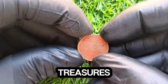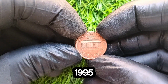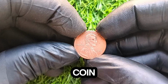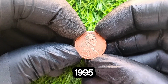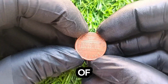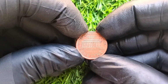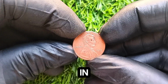As with many treasures, condition plays a vital role in worth, and pristine examples of the 1995 cent are guarded carefully in protective holders. Each preserved specimen adds to the aura of this coin, ensuring that its story will continue for generations. Ultimately, the 1995 penny's fame is more than just about wealth. It is about the thrill of discovery, the beauty of rarity, and the enduring fascination that collectors feel toward America's humble cent. This single year's issue proves how even the smallest things can leave the largest mark in history.